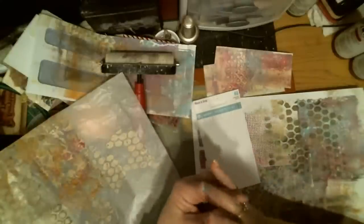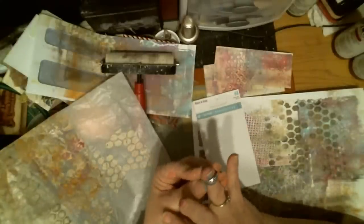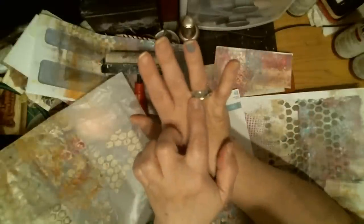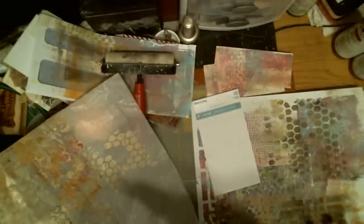Now that I'm done, Jelly, I can put my mom's solitaire back on. Nope, upside down. Yeah, best friends. Okay. Yes, my ring says best friends. My wedding band thingy.